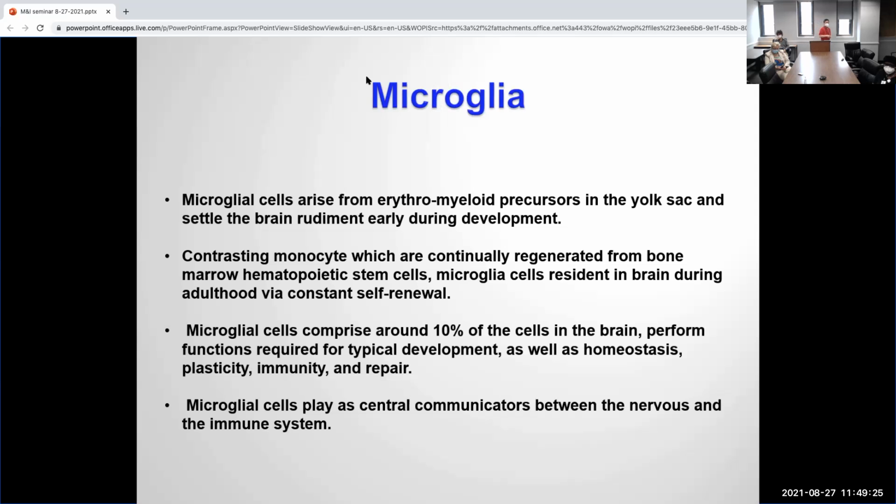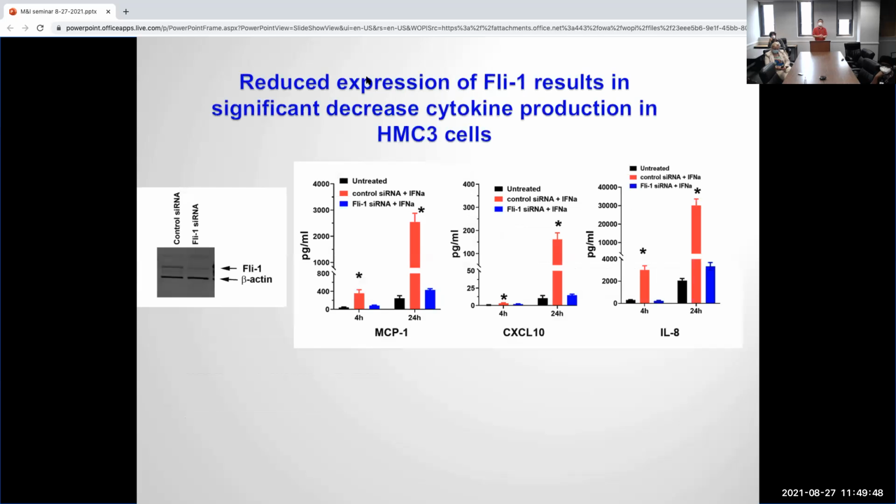A lot of the data I talk about from here is unpublished, so it probably can bring more interest to everyone. So first, microglia. We know microglia are like macrophage cells in the brain. They play a huge role in neuroinflammation. What we did is, okay, with human microglia cells, if we knock down FLI1 and stimulate the cells with interferon alpha in this case, we can see a significant decrease in the production of MCP1, CXCL10, IL8 in the microglia cells.